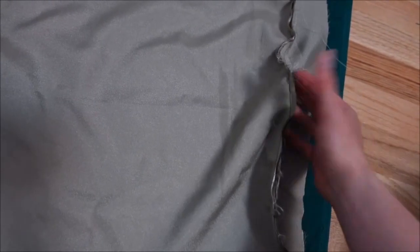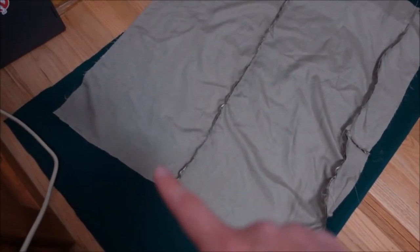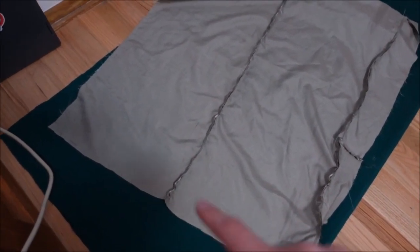These fraying, fuzzy edges are driving me bananas. So I'm gonna iron these seams and then pillowcase it with the blue-green colored bed sheet. And then we'll put the bamboo pattern over that so that this fuzziness and frayingness will be encased and it will stop driving me nuts.